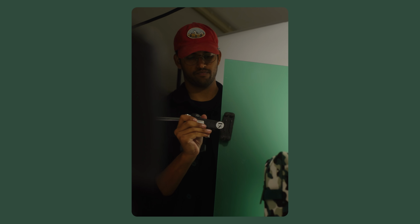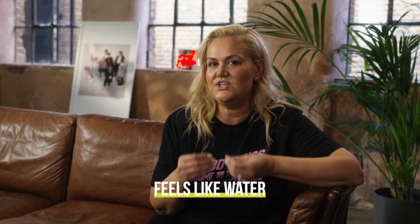My first memory of the Summer Fridays C-C-E serum was being pleasantly surprised. I remember being, oh, nice. It is, like, for me, almost perfection in a bottle. It was different from other vitamin C serums because it was really light. It didn't have that kind of synthetic feel. It literally goes on the skin and feels like water.